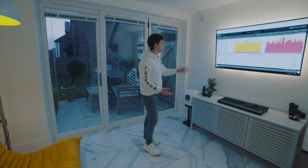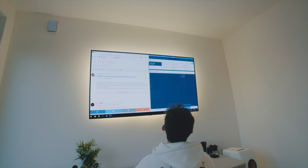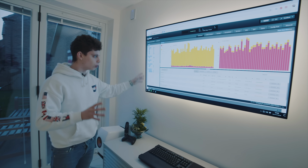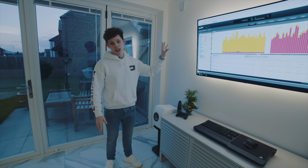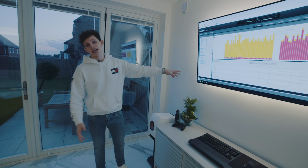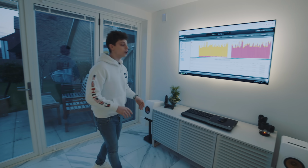So up here on the wall, we have an LG 55-inch super thin TV. It's last year's model. I am going to be upgrading this soon with the 65-inch version. I need to put my order in for that when the new one comes out. That is going to be super cool. On here, just ignore all the stuff. It's just graphs to do with work.